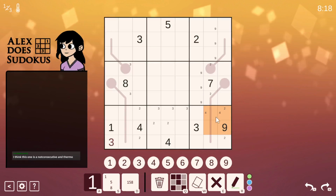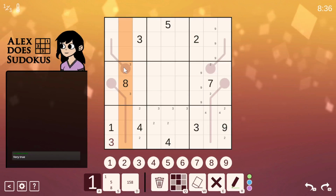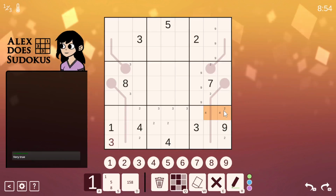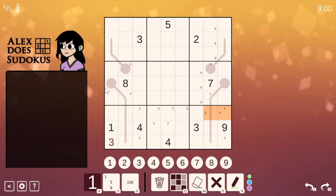I know 8s can't go in these cells or that cell. Is that helpful? Don't think it is. Hang on, where can the 8s go? 8s can go everywhere, really. Okay. Fives can't go in there. Yeah, I think I need to do something with the thermometers now.